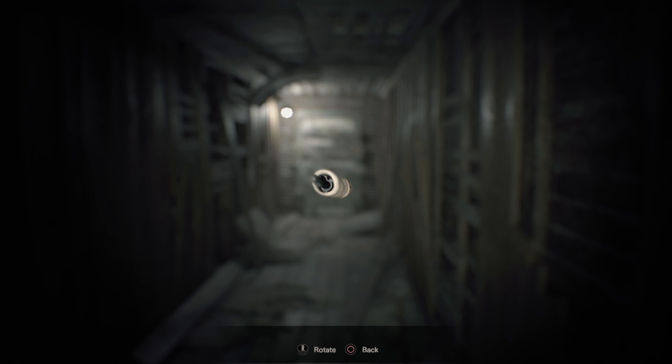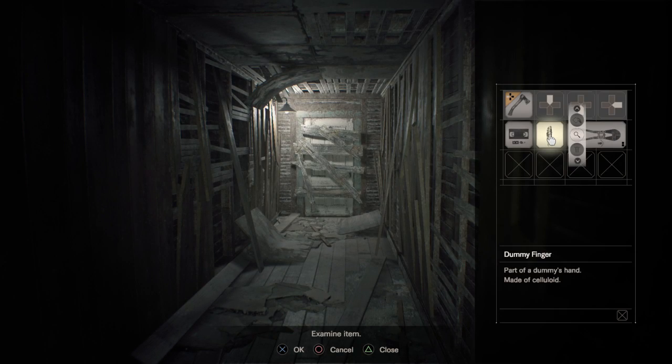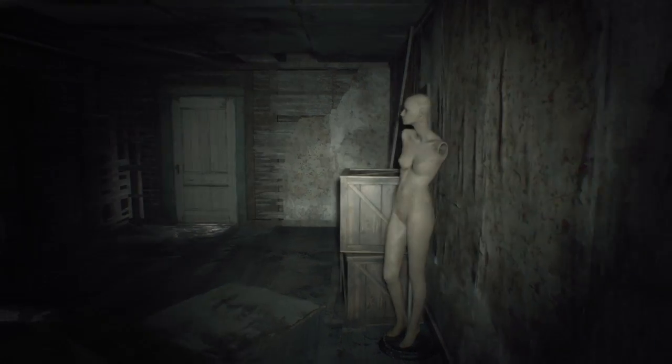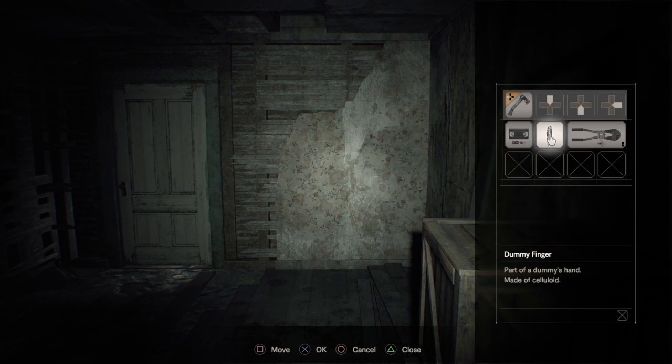replicate. As far as I'm aware, and I've tested, the finger doesn't point anywhere else, though I didn't actually test it for very long, so who knows, maybe it does point somewhere else, but it definitely does point towards that attic room.